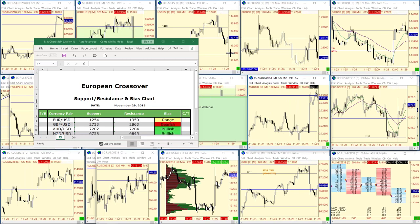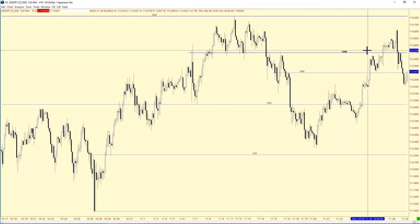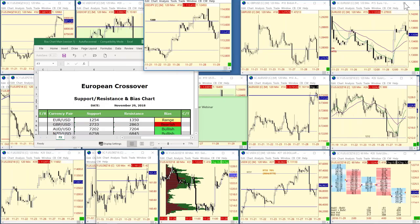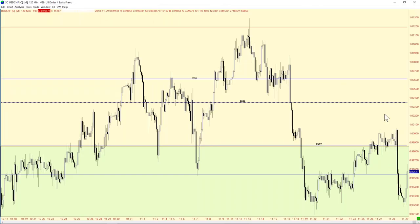Dollar yen has eased back a bit. Did make it all the way up to this 14.03, so they pretty much stretched it for all it was worth. Your risk level now, if you're looking potentially for shorts, is going to be 1369. You don't want this market to get above 1369 on a 2 hour close. You can give it a little bit more, but you can see that's a critical juncture right there, 1369. Certainly a pretty good pullback here in the dollar Swiss.